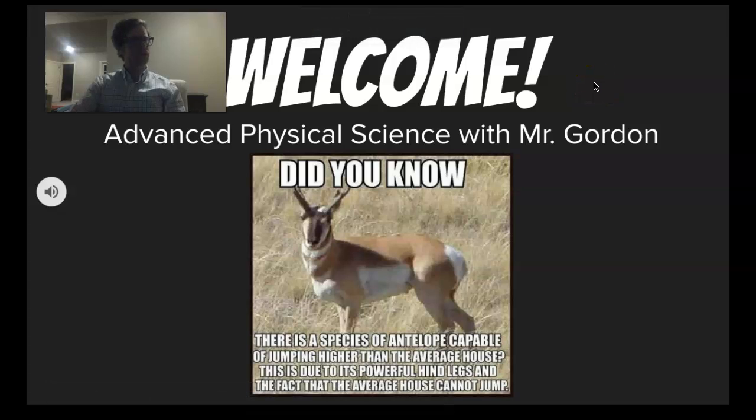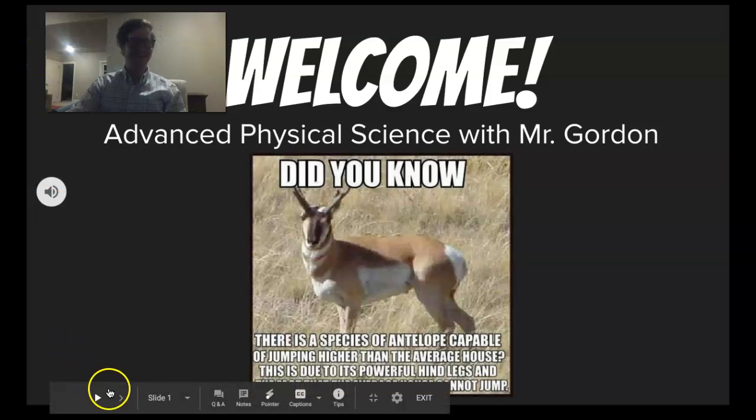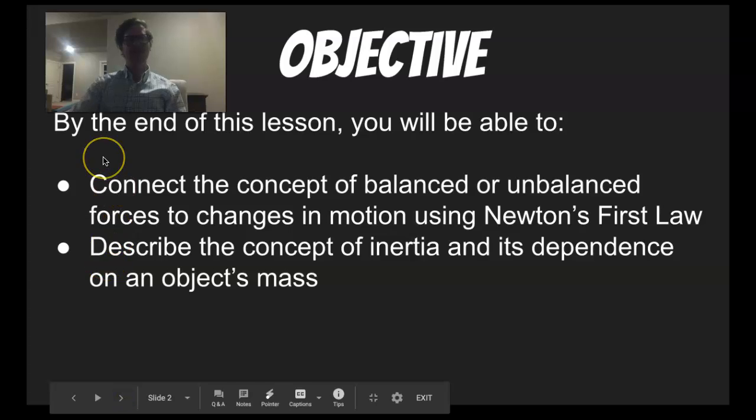Did you know that there's a species of antelope capable of jumping higher than the average house? That's because it has powerful hind legs and the fact that the average house cannot jump. I know.